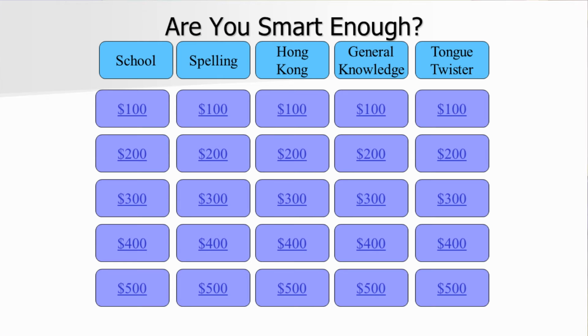Okay, so now let's begin to explain the prize. If you get the easiest questions, you get a candy. And if you answer the hardest question, you get more candy. And if you answer all the questions correctly, you get a certificate made by English Rockets. So now let's start the game show. Are you smart enough? Now, the categories are school, spelling, Hong Kong, general knowledge, and tongue twister. You can choose the questions as you like.